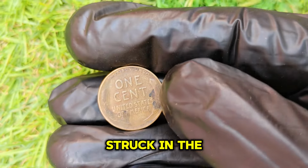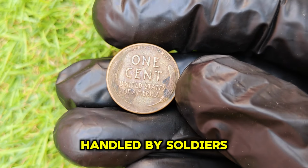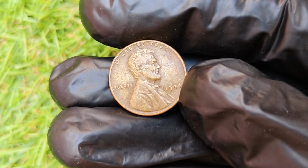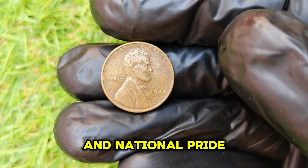Imagine a coin struck in the middle of a global war, made from spent shell casings, handled by soldiers returning home, and passed through the hands of Americans who lived through one of history's most defining eras. Each 1944 Lincoln cent tells a story of resilience and national pride.